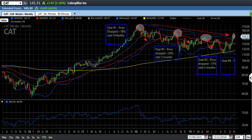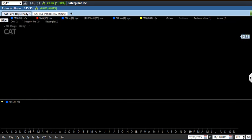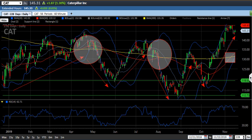Caterpillar came to mind because if you look here, this is the daily chart. So we can see here that the 50-day moving average just broke, in that far right square, the 200-day moving average. What does that mean? That is called a golden cross. Tends to be a bullish short-term indicator, but my take of this is that this may be a false breakout for Caterpillar stock, and I'm going to show you why here as we go through the video.